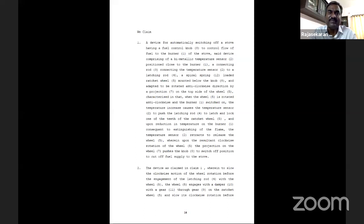This is the most important part of the specification, what we call as claim. Generally, when you talk of claim, what we understand is what you claim as an invention. In the sense, we see people writing, this is my invention, no one has invented it before, this can do wonders, it can do this and that. The idea of claim in a patent specification is not that. It gives the boundary of the invention. In a single paragraph, you'll have to claim what is your invention.